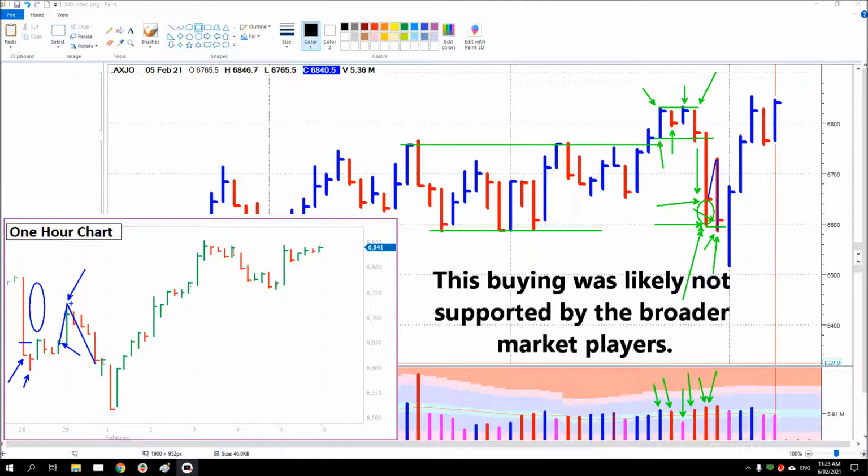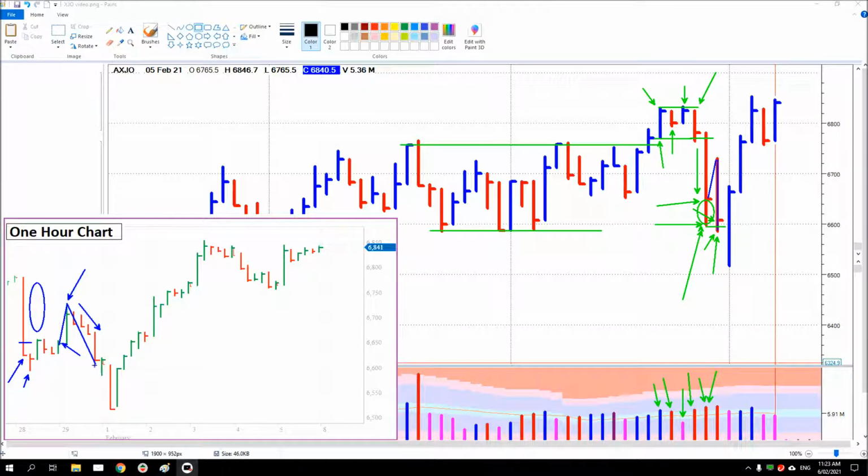This buying was likely not supported, and the market was allowed to then drift lower over 1, 2, 3 hours before it closed low and back down near the lows of the previous bar. You can see that here.